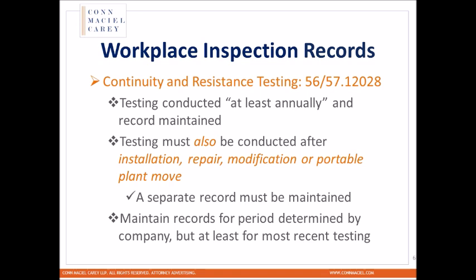But additionally, we also have to maintain this record after installation, repair, modification, or for a portable plant if we move the plant to a different location. So there's a number of reasons why these continuity and resistance tests would be occurring much more frequently than annually. And they don't have to be for the entire facility. If we've repaired a single piece of equipment or a single motor, we can run it on that specific item.